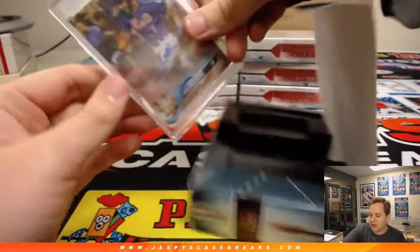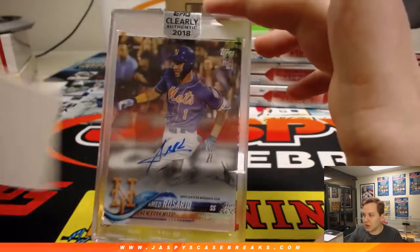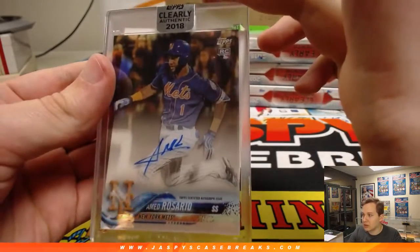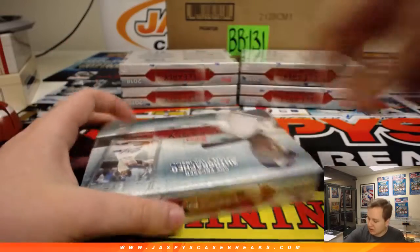Next one, another hit for the Amed Rosario spot. Base auto, Amed Rosario. Who's got that one? Oh, I forgot. Christopher L, that's right. Christopher L with Amed Rosario.